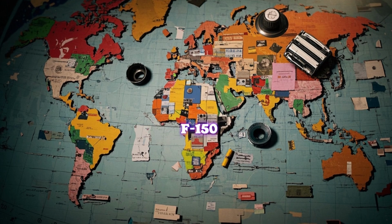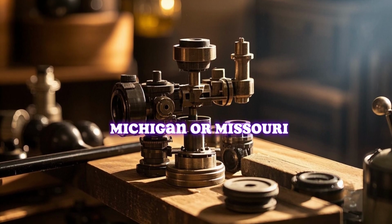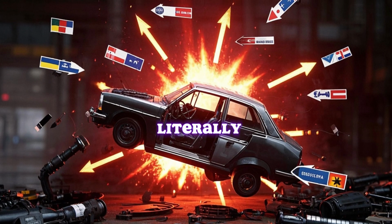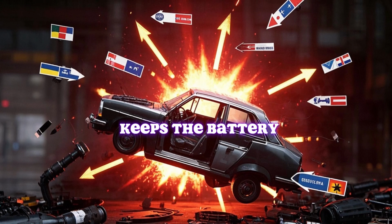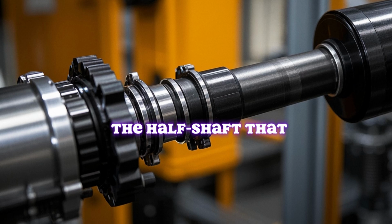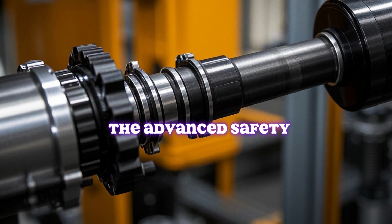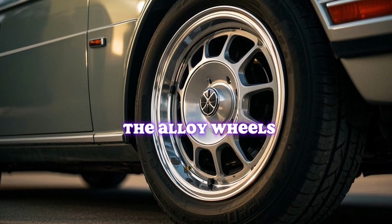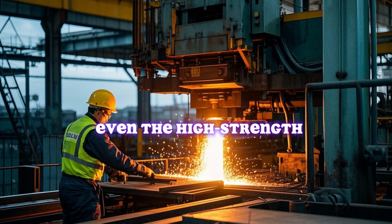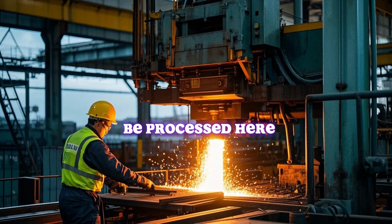Take the Ford F-150, often called the real American truck. It might be put together in Michigan or Missouri, but where do its key parts come from? Let's take a look under the hood, literally. The alternator that keeps the battery charged might be from Mexico. The half shaft that transfers power to the wheels might be from Canada, and what about the advanced safety sensors? They might be from Germany. The alloy wheels? Once again, Mexico. The tires might be from South Korea. Even the high-strength steel used in the car's frame might come from another country and be processed here.